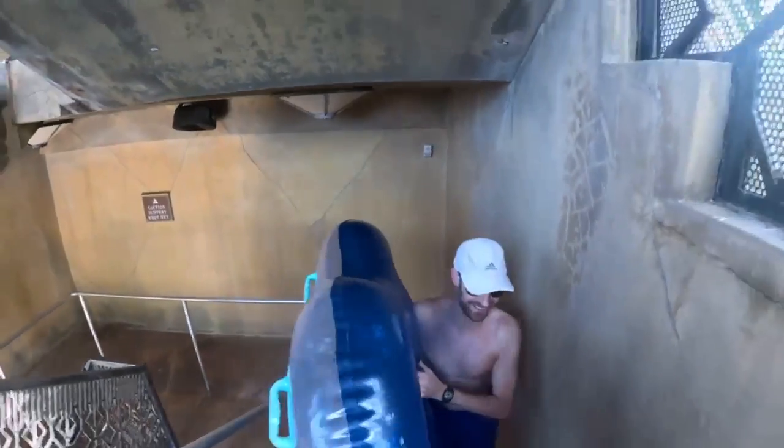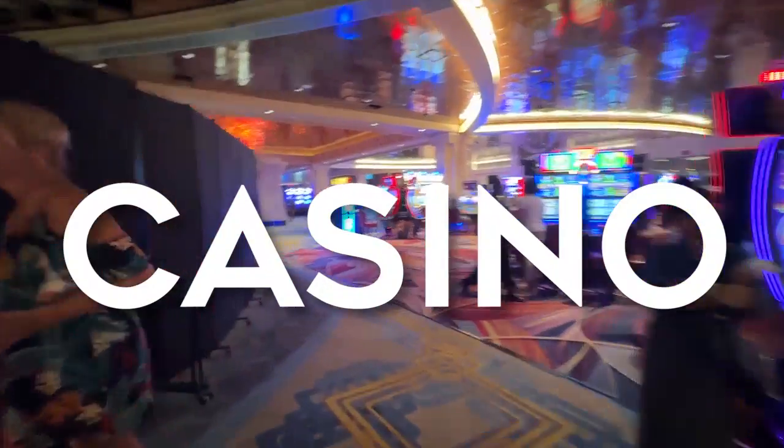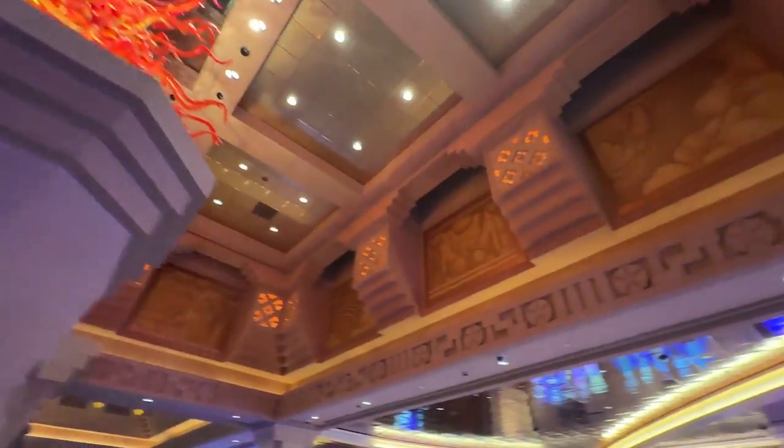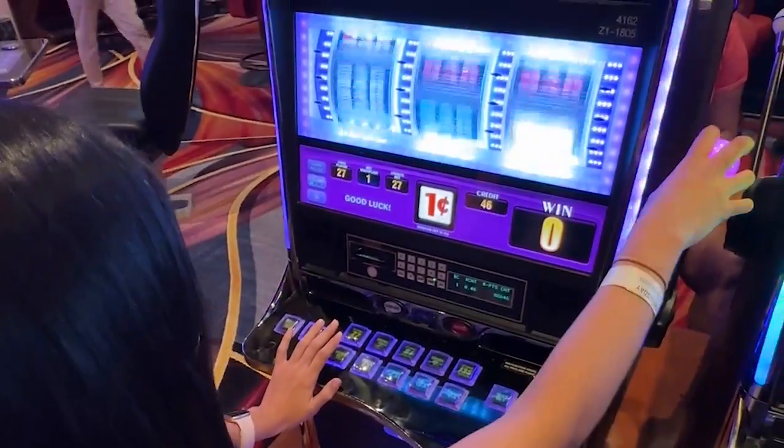Now after we went to the water park, there was a lot more exploring of this entire property to do. We recommend going and seeing the casino. This is one of the biggest casinos in the Bahamas, and it is a lot of fun. And if you are a Caesars Diamond member, you may even have some free slot play.